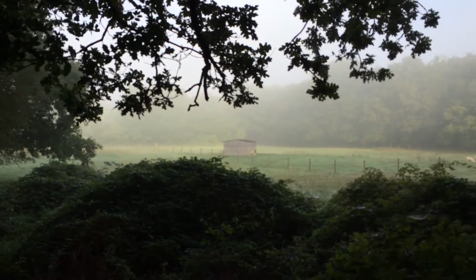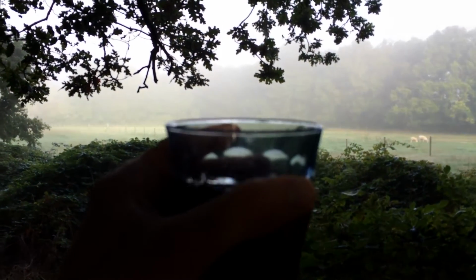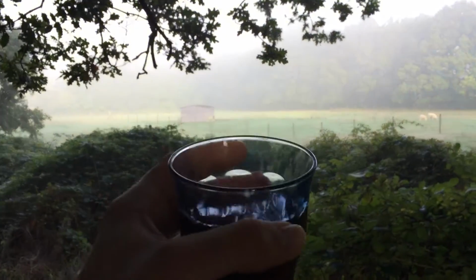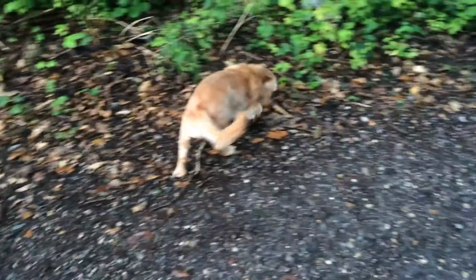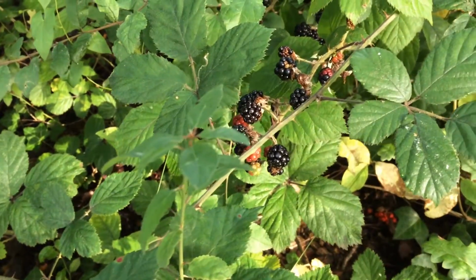Off on a nice walk this morning with this one. And I got my cup of coffee as well. So I'm just going for a wander. Bali! Hello! Gosh, too rapid for the camera. Look at all the berries!